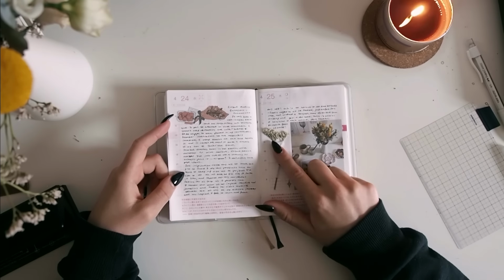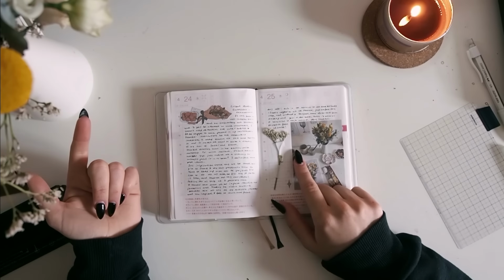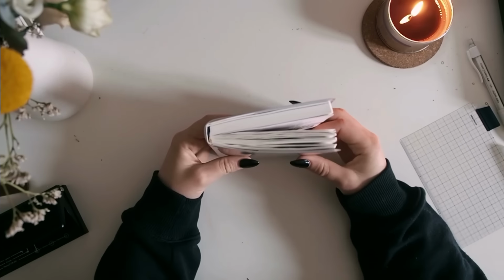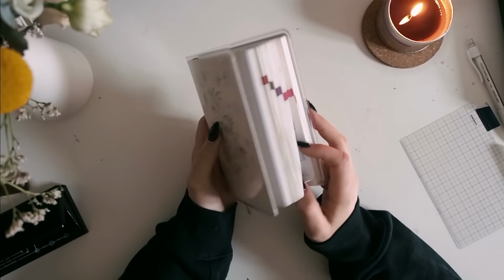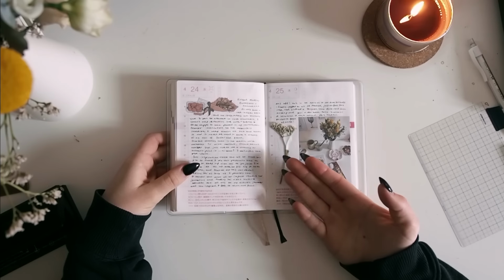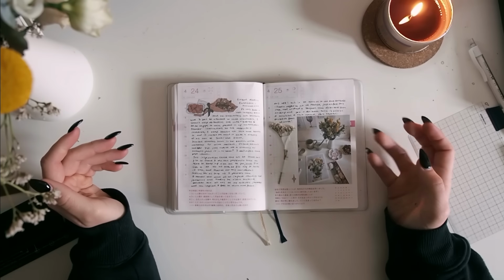This is a little cutting from this bouquet that I have on the side that I'm drying out. I picked this up on Thursday, which was the 25th, and I thought I would stick it in, and it's so cute. I really like it, but this is the book situation. It's not practical to write in already, and it's only April. I really don't know what it's gonna be like at the end of the month, and I should not stick in something so thick as a branch of flowers, but I thought it was cute, so I did anyways.